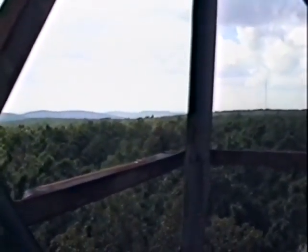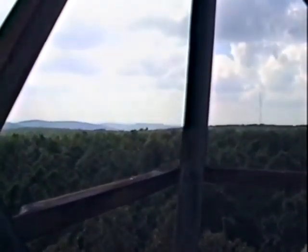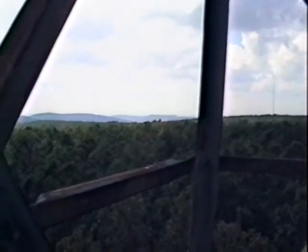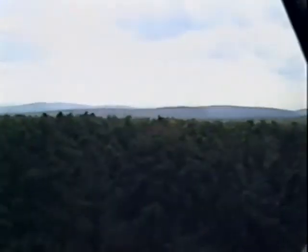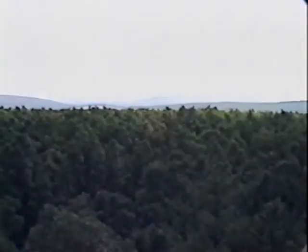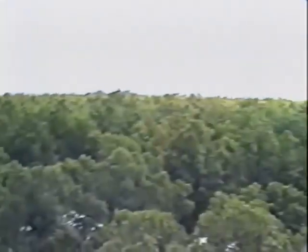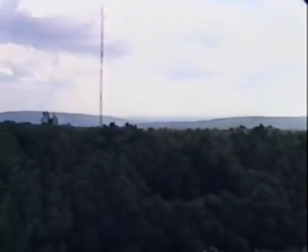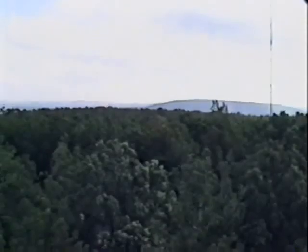That round hill over there is the Tom Sauk Reservoir. They pump water up there and then let it run down to generate electricity. We're looking across now, I guess, to the south or the southwest at the mountains. Boy, there's a wind blowing up here and back across.